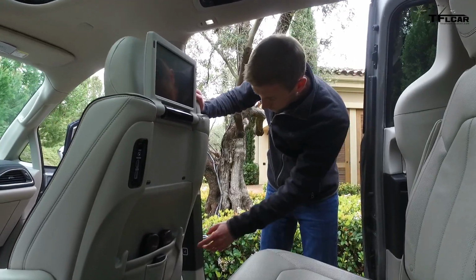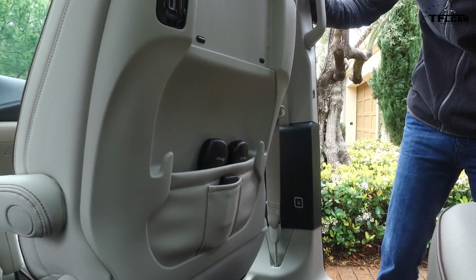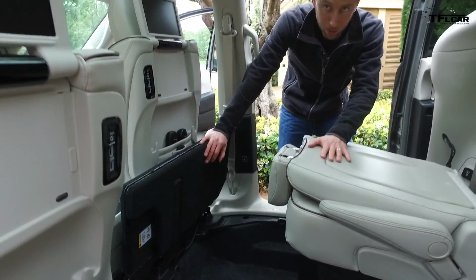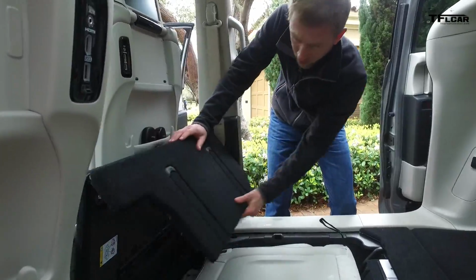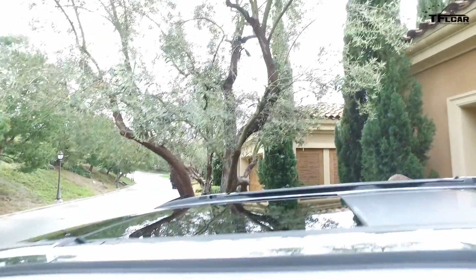To put them down, first you slide the front seat forward by pressing this button here. Next, you're going to lift up on the floor panel. There's one lever on the side of the seat that collapses the backrest like this, and then this little lever here lets it fall down in there. Push it down, just like that. Come on to the back here.